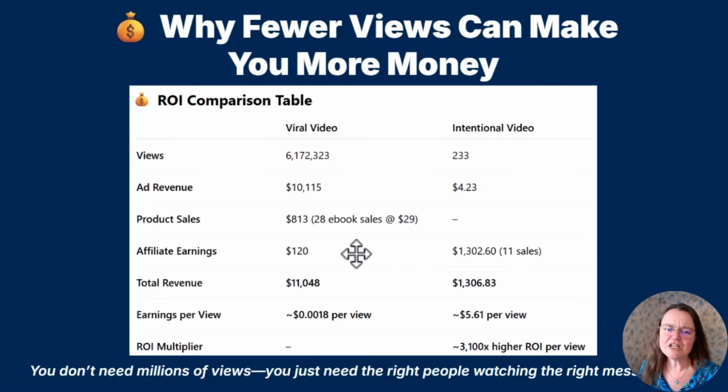So yeah, you don't need views. You need intentional content for targeted views that convert. I hope that was exciting. Was that exciting? That makes you feel better, right? Don't worry about millions of views. You just need a handful of the right kind of views to earn some pretty serious money.